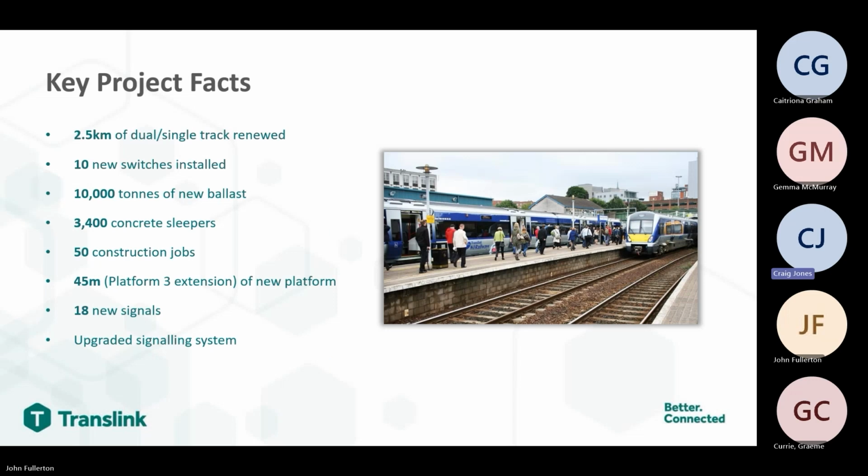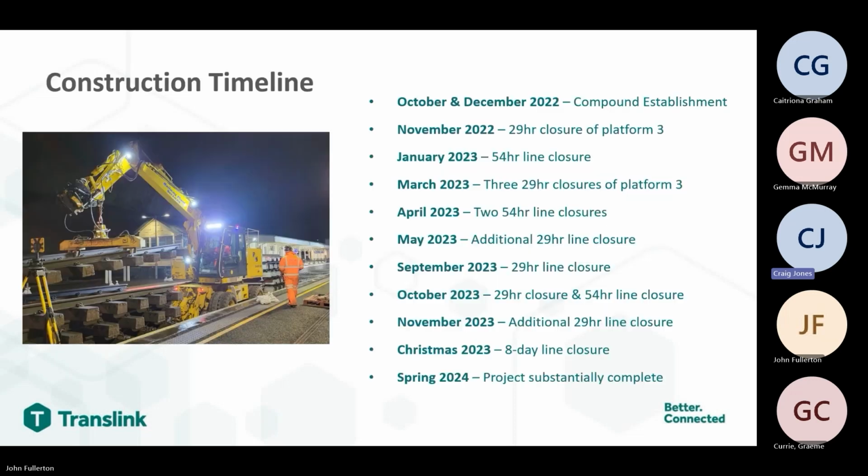Key project facts. The LAR project will see 2.5 kilometres of track renewal and the installation of 10 new switches, 10,000 tonnes of new ballast and 3,400 concrete sleepers getting installed whilst we're on this project. Platform 3 at Lisburn station will be extended by 45 metres to offer more space and capacity for passengers. Upgrading the signalling system will involve installing 18 new signals, and 50 construction jobs will also be created throughout the duration of the project.